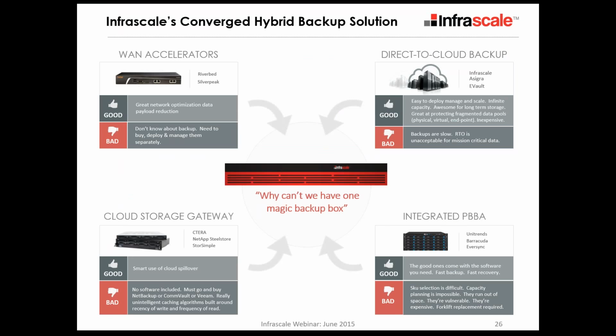And so in this age of hyper-converged infrastructure, what InfraScale's tried to do is converge all of these technologies into a single solution. I was at a conference a few years ago and a partner asked me, Ken, why can't we just have a magic backup box that does it all? And we laughed and we thought it was a joke. But it's actually not a joke. And that phrase, magic backup box, has become a bit of a catch cry within InfraScale now, where we actually ask ourselves, if there was such a thing as a magic backup box, what would it do? And this is what we've come up with.